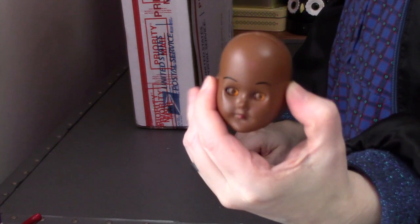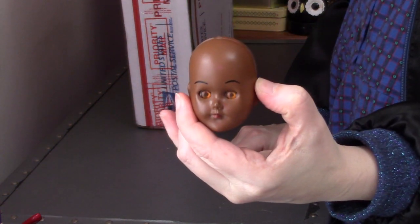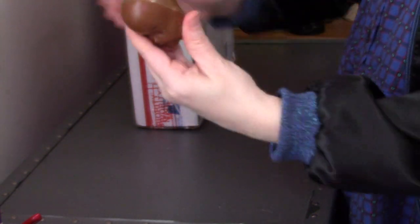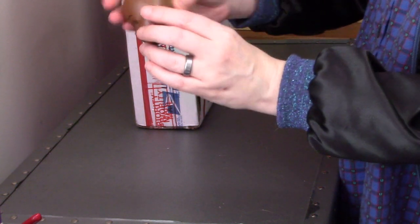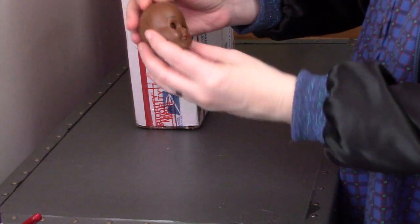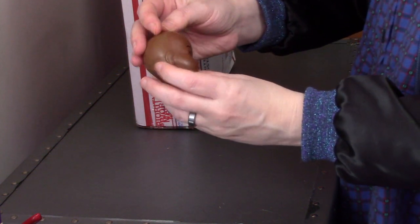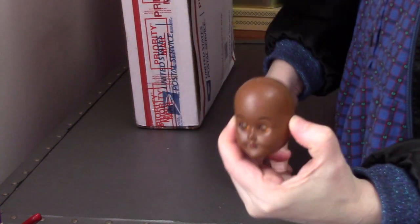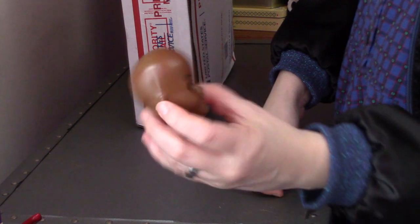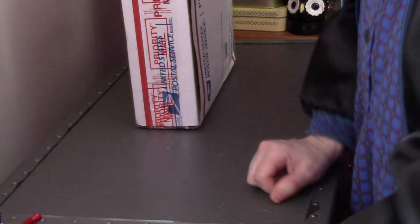Vintage larger Dress Me doll head. If you've seen my stuff for a while, you know I have fun with the Dress Me dolls like this. This one must have been in a just craft bag assortment, because if this had been an actual Dress Me doll, there would be glue residue on the head that would not come off for anything. But that's cool. I can find a use for this. I mean, maybe more of an art doll. I don't know. I've never tried to make an art doll. I probably should at some point.